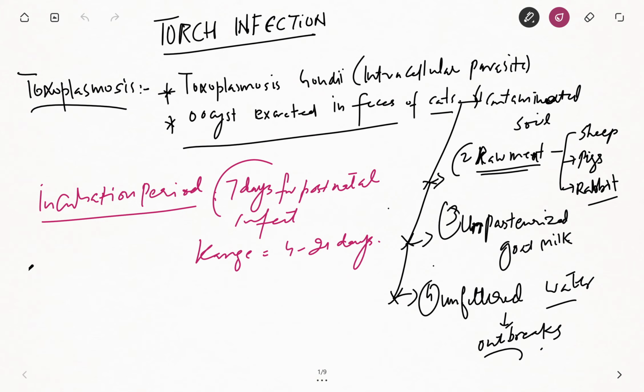It can be present in the contaminated soil, in the raw meat. Similarly, raw meat of the sheep, pigs, and rabbit. Unpasteurized milk is another important source, and unfiltered water has been implicated in some of the outbreaks. Talking about incubation periods, it is 7 days for postnatal infection, and it ranges from around 4 to 21 days.